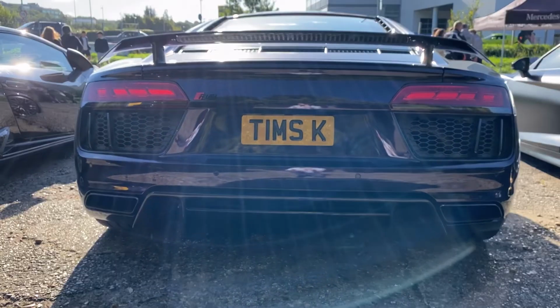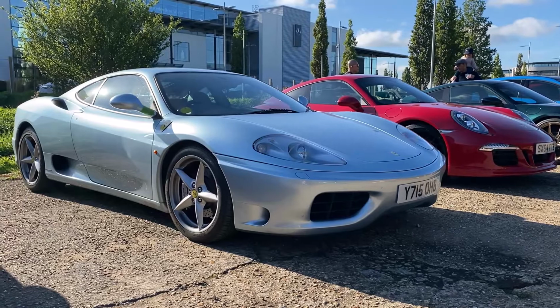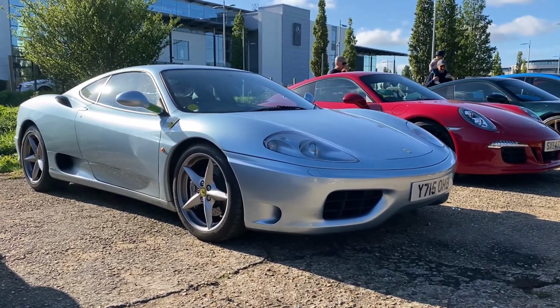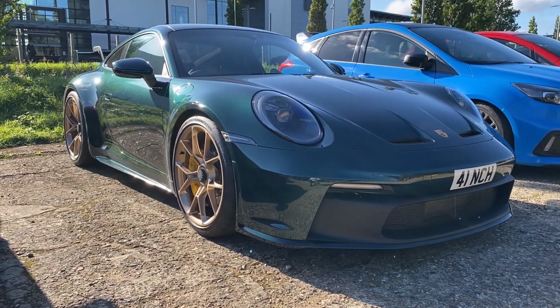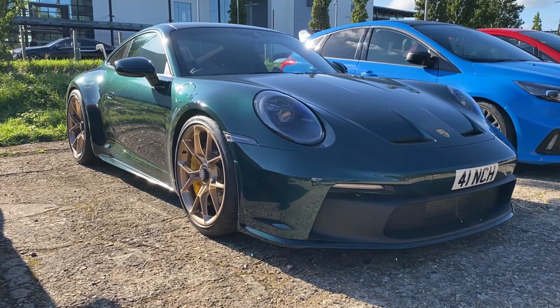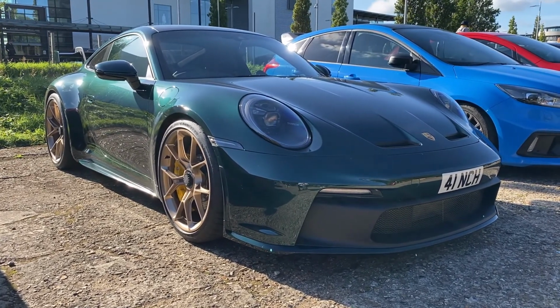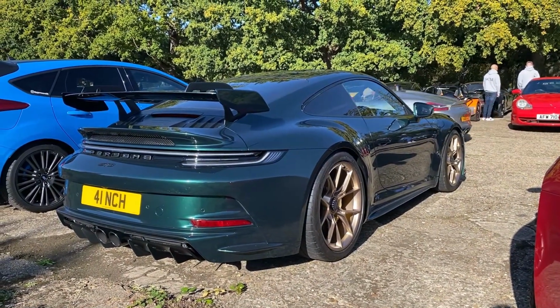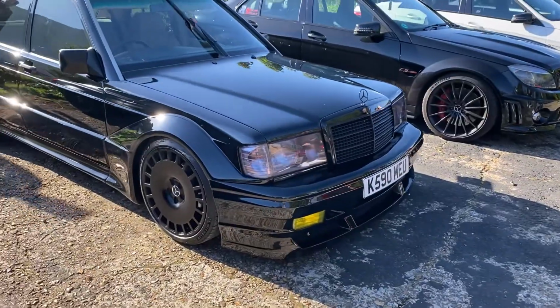Very nice indeed. Moving further down we have a Ferrari 360 Modena, named after the town Modena, which was the birthplace of Enzo Ferrari. A couple of cars down we have this Porsche 911 GT3, again in a simply stunning colour combination. The dark green contrasts the gold wheels beautifully. Not sure which colour combo tops it for me. It's either this or the R8. Perhaps you could help me decide by letting me know down in the comments below.